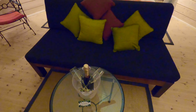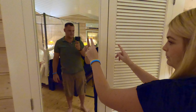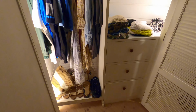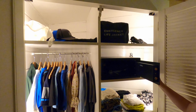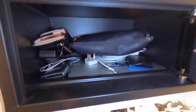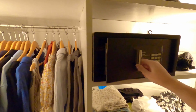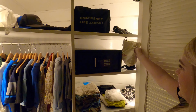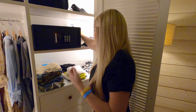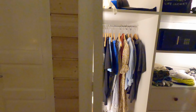No. And we have a little seating area here, which is awesome. Then we have a mirror with wardrobe and safe. As you can see, we've already unpacked. The safe's actually really good size. You can fit a laptop and stuff in there. We've got all that stuff in there already, pretty much. You get a hairdryer in the room. It's not the best of hairdryers, but it still dries. Your hair's still a little bit damp underneath, so it's not too bad.